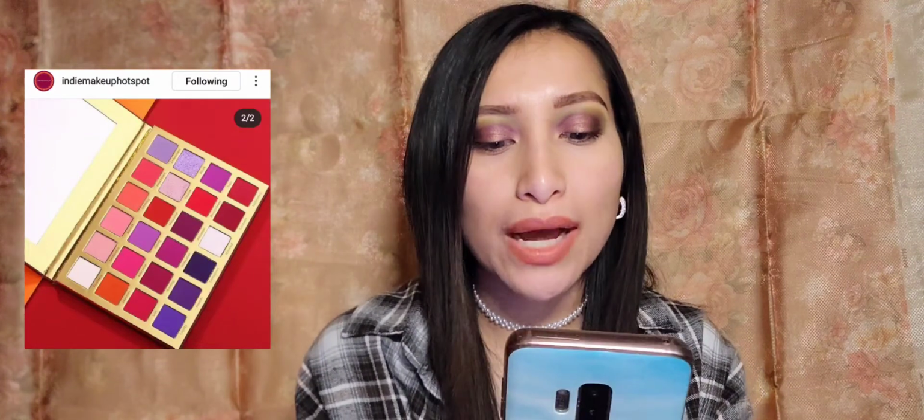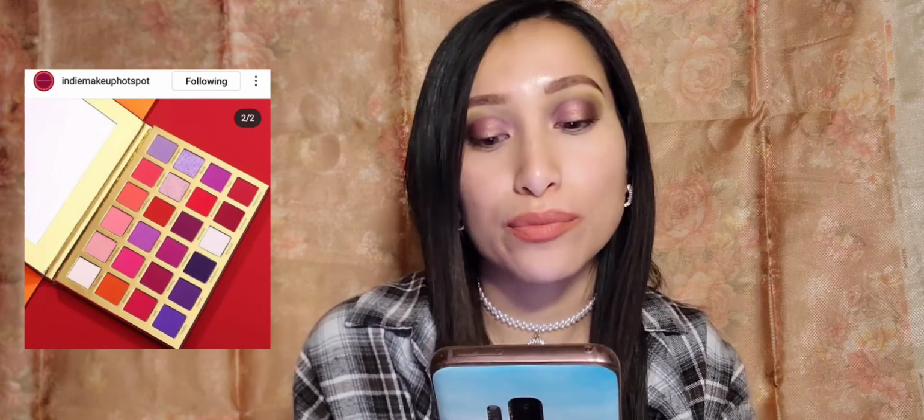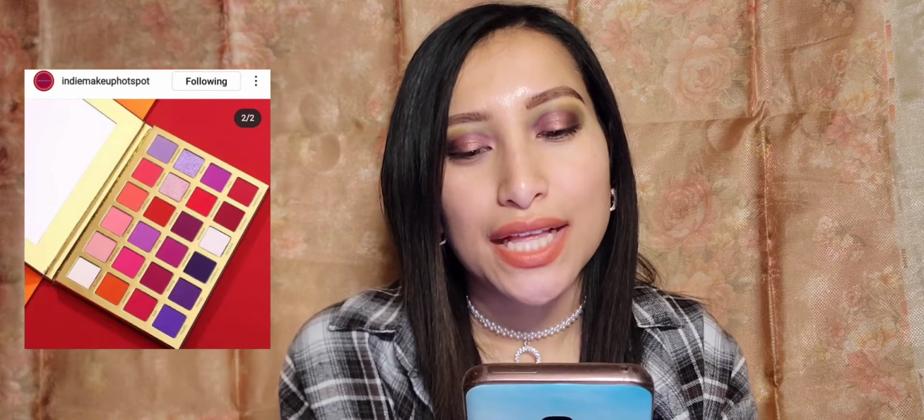But yeah, the eyeshadow palette that she's coming out with is called the New Love Epidemic eyeshadow palette. And it'll be launching February 14th at 2 p.m. Eastern Standard Time. It's 24 beautiful eyeshadows with shimmers, mattes, and duochrome. It doesn't say chrome, so I'm assuming it's just one duochrome. This looks pretty for Valentine's Day, but then again, it's not doing anything for me. But I do love her formula.